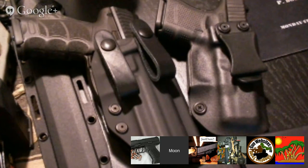I could sure pistol whip somebody with my CZ SP01. That thing's like 2 pounds unloaded.